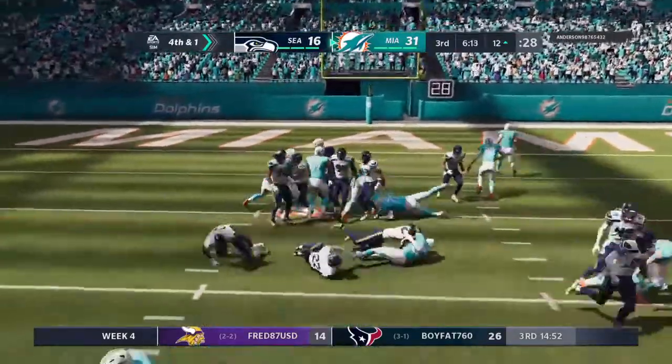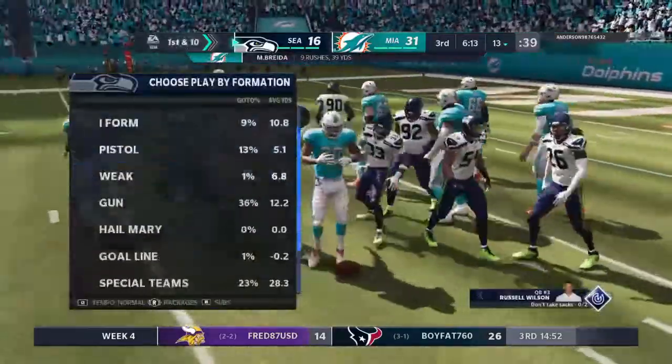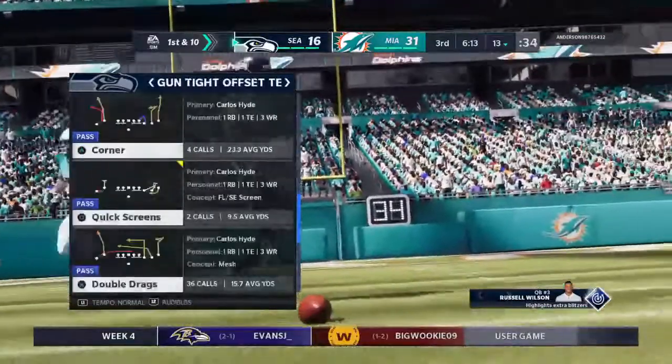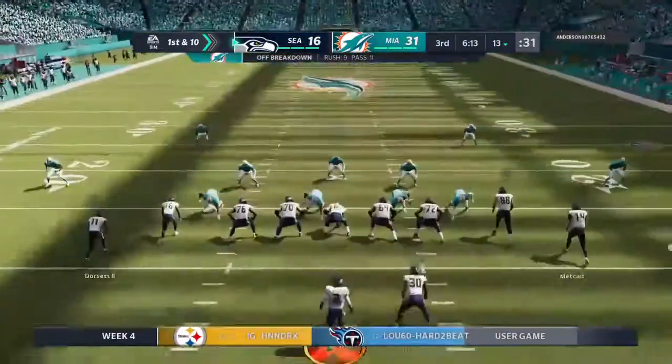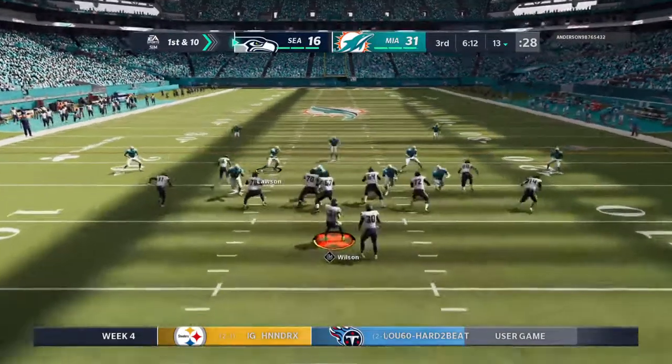They run forward with Breida, and he's not going to get there. Might have even lost a yard. He only needed a yard, but he couldn't even get back to the line of scrimmage. And the Seahawks are going to take over the football. From the 13 now, they work on 1st and 10.